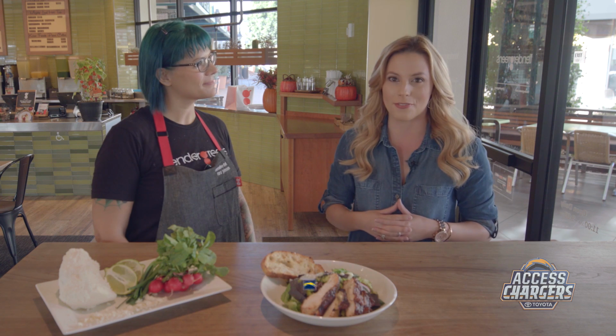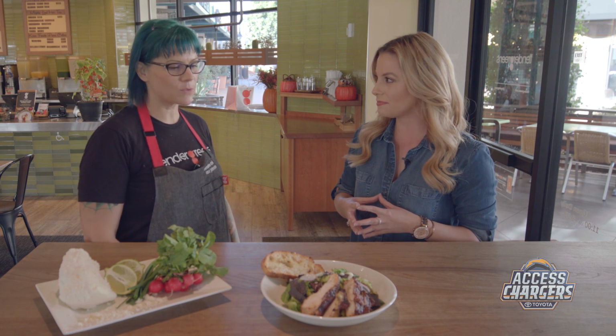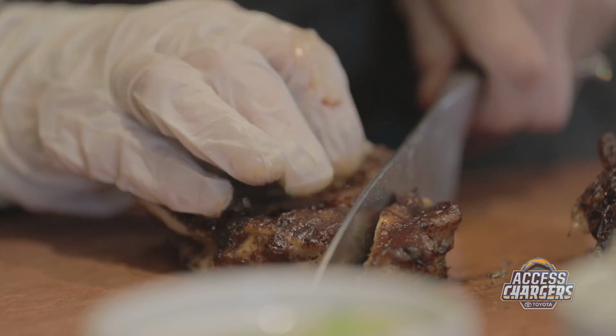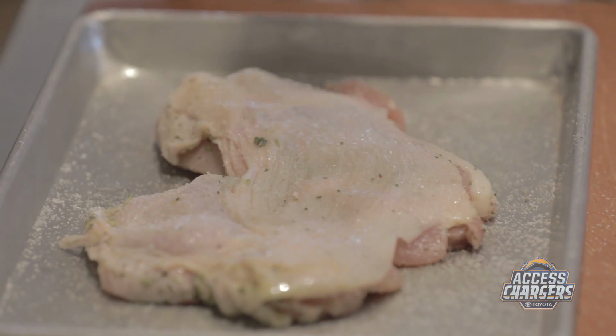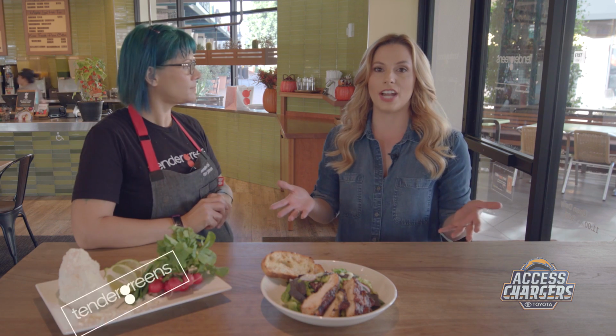I'm here at Tender Greens, the official chef of the Los Angeles Chargers, joined by executive chef Tara Johnson, who is here to make some of the Chargers players' favorite dishes. And Chef Tara, this is the Chipotle barbecue chicken salad. Yes, this is one of our most popular salads on the menu. It's made with our house-made Chipotle barbecue chicken. It's marinated in thyme, oregano, parsley, garlic, oil, and then it's finished off with some chipotle powder and our house-made chipotle sauce. So I know that this is a favorite of Jaleel Adai.